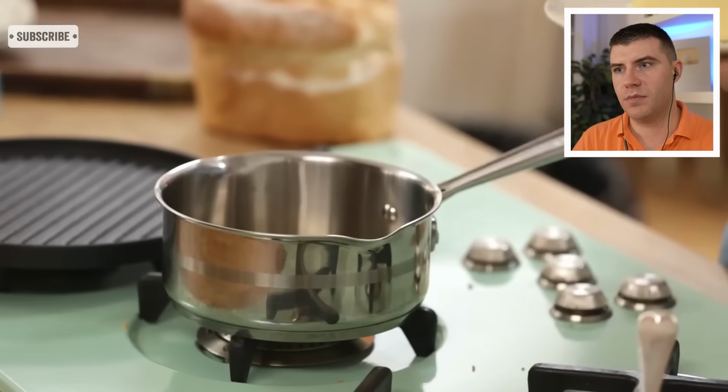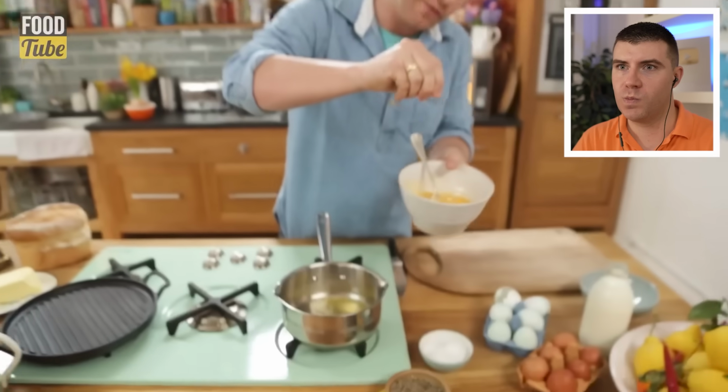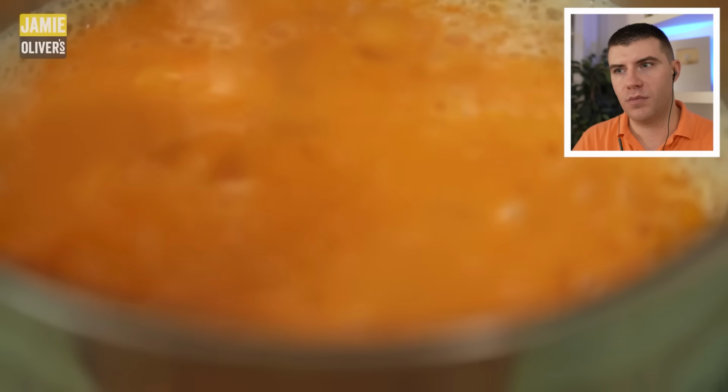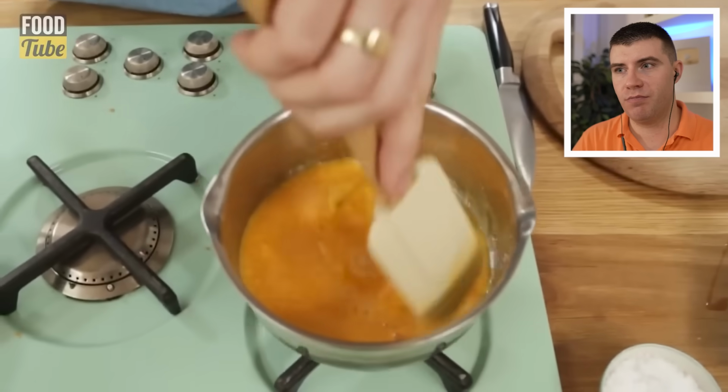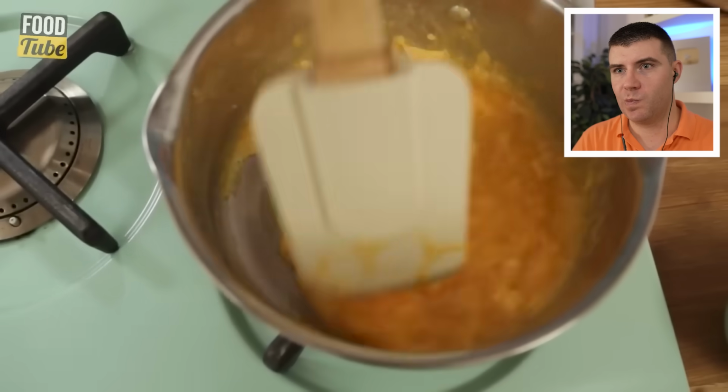Let's do it. I'm going to go in with a nice knob of butter. Straight in, just with a little salt. In we go. And for me, the perfect thing to move the eggs around is a little spatula like this. So I'm just going to move it around. And very quickly, you can see it setting around the base. You can see there's little cooked curds and the raw egg.